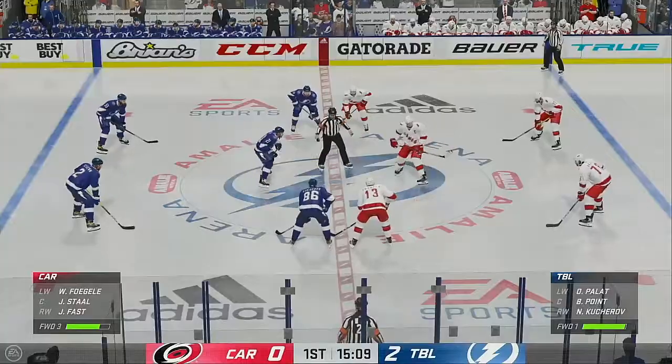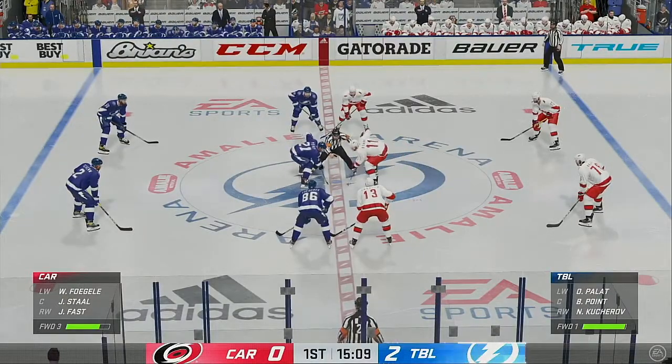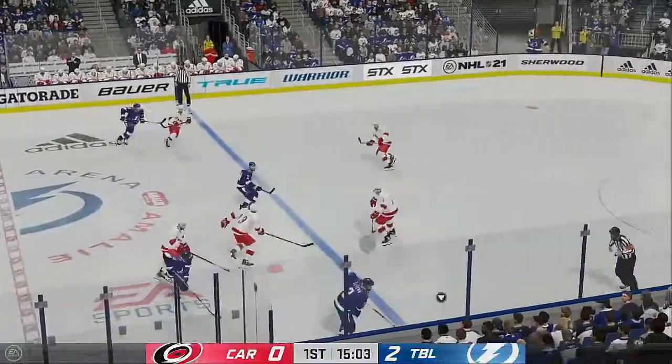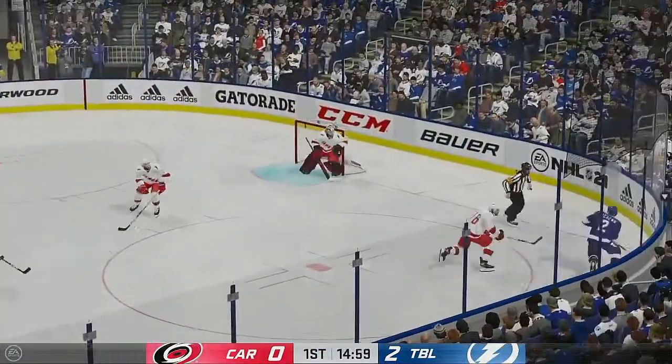Lots of time left in this period. Tampa Bay's got a two-goal lead. They'd love to build on it. And play resumes as the puck is dropped. Scored by number 19. Tampa Bay's on the attack.